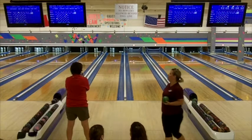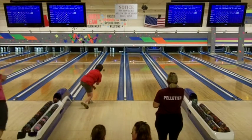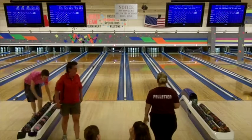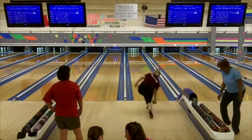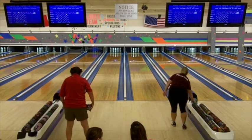And Kim Pelletier with an 8 box. Kathy Brown will record an 8 in the 8th box against a 10 for Jess Stockton. So Kathy Brown has 110 through 8. Jess Stockton 81.